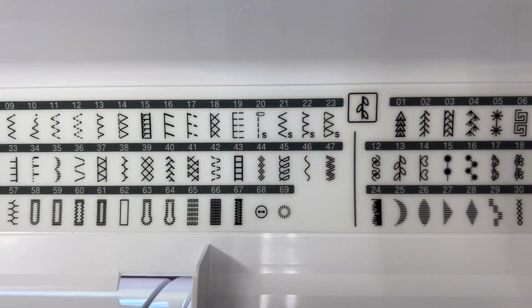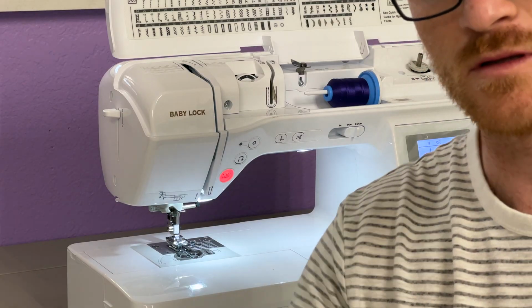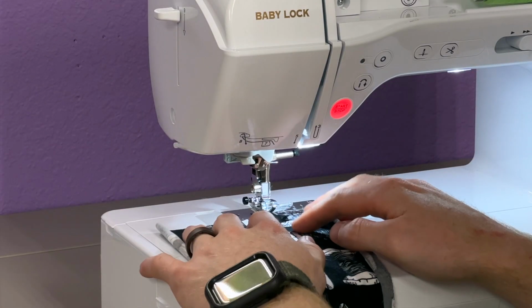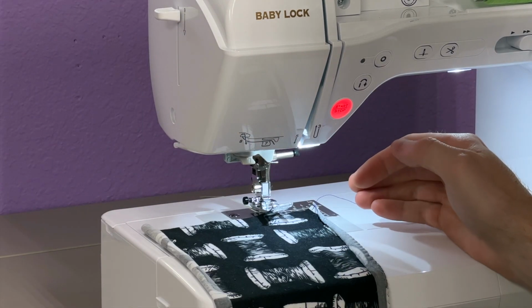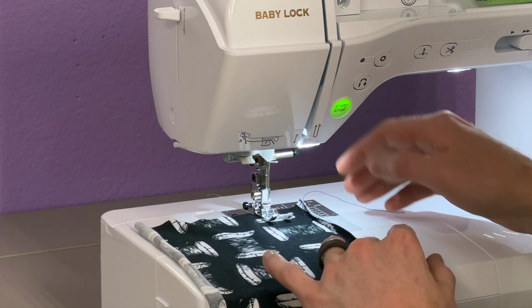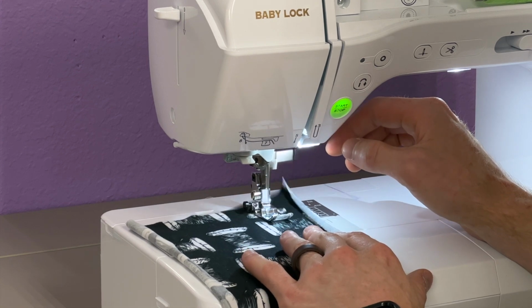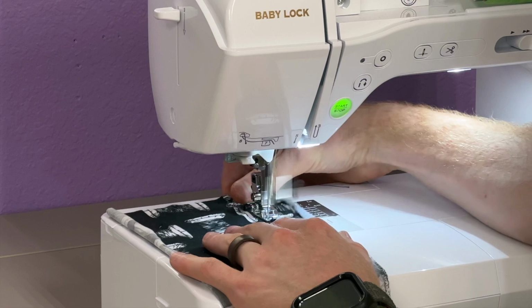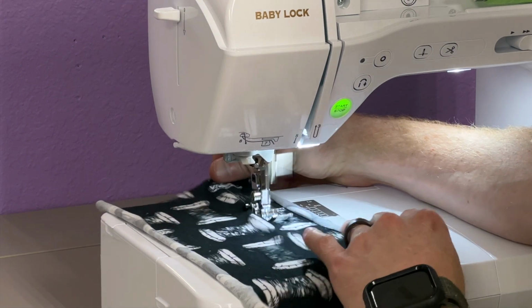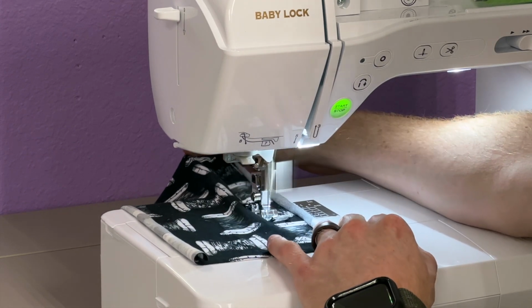So I've shown you how it works on some cotton. Next up, let's talk about a knit fabric. This is just like a stretchy knit that we had. I've switched my thread color in the hopes that you'll be able to see it a little bit better on this darker fabric. I've chosen a saddle stitch or a triple stretch straight stitch. Try saying that 5 times fast. And I just wanted to show you how it works with a knit like this. It does allow you to stretch it while you're sewing if that's something you may need to do, if you're attaching elastic, keeping fabrics together.